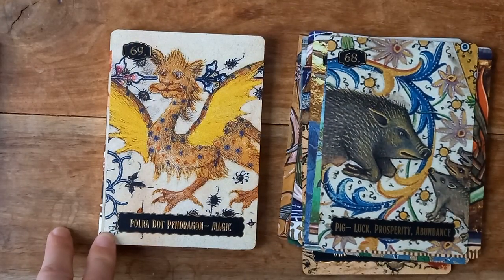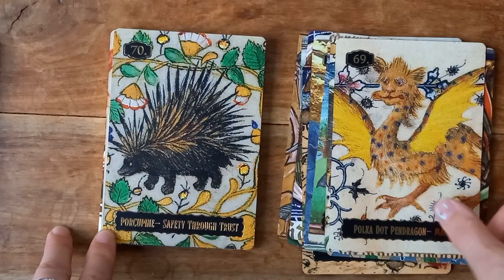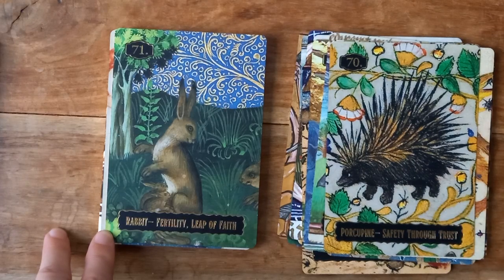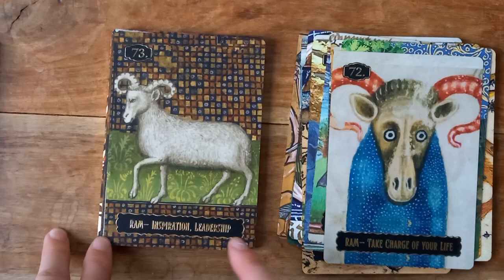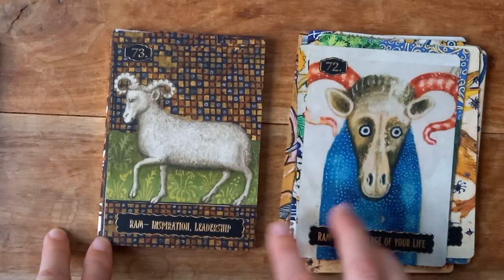Oh, a polka dot Pendragon for magic. Pendragon, Arthur Pendragon. Porcupine, safety through trust. Oh, isn't that one lovely? The rabbit, fertility and a leap of faith. The ram, taking charge of your life. Ram number 2, so again, very different. So we have inspiration and leadership.